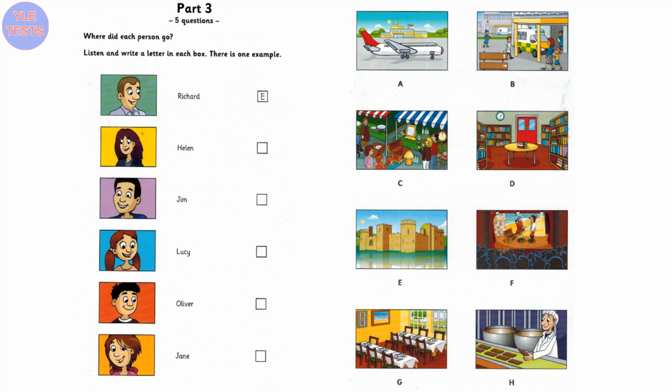Can you see the letter E? Now you listen and write a letter in each box.